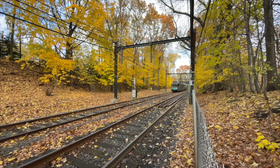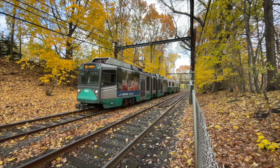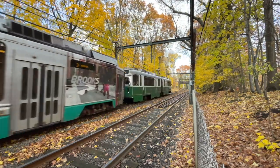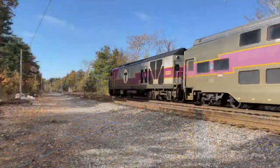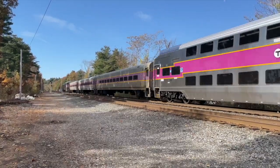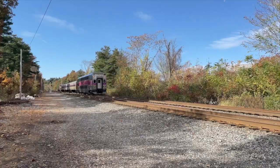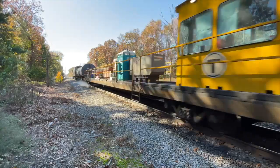And up here in Boston, the fall colors can be just remarkable. This past fall, my friends and I went out to see a specific train, and the day turned out to be much more fruitful than we ever expected. So come along on a classic Boston by Rail's rail fanning outing.